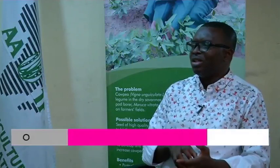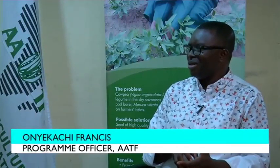Now, the plant itself that would have been attacked and then struggling with compensation, struggling to live, will no longer have to struggle. So it will grow well and produce well. So in essence, you find out that the yield is also increasing because of these factors. But not that it's a gene for yield. No, it's not. So most things that people talk about are not genetically modified. And the whole essence of genetic modification is to improve life, to improve food security. If it does not improve food security, then there's no essence doing it.